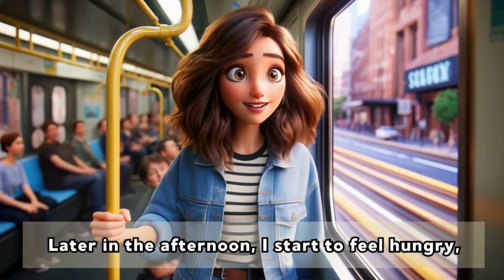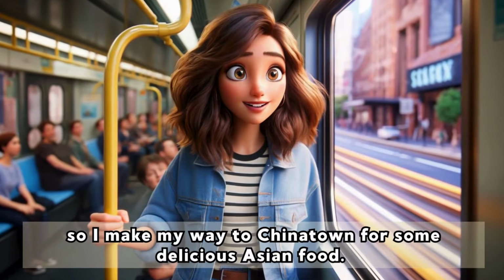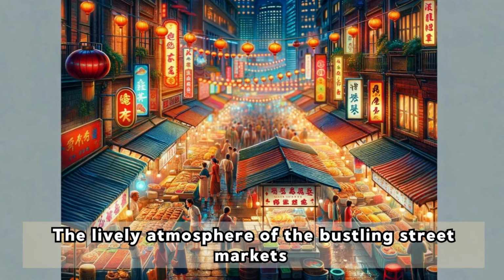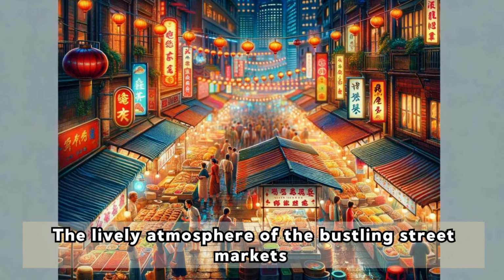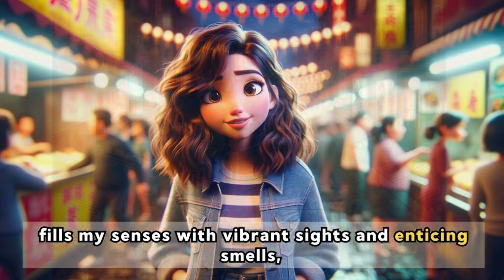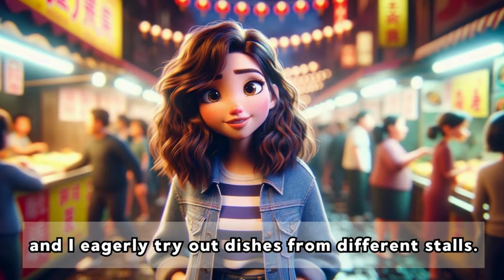Later in the afternoon, I start to feel hungry, so I make my way to Chinatown for some delicious Asian food. The lively atmosphere of the bustling street markets fills my senses with vibrant sights and enticing smells, and I eagerly try out dishes from different stalls.